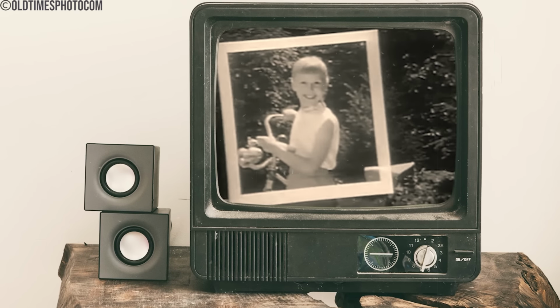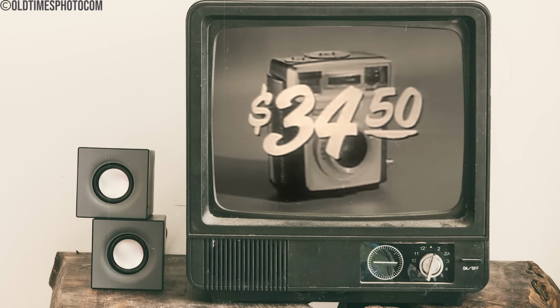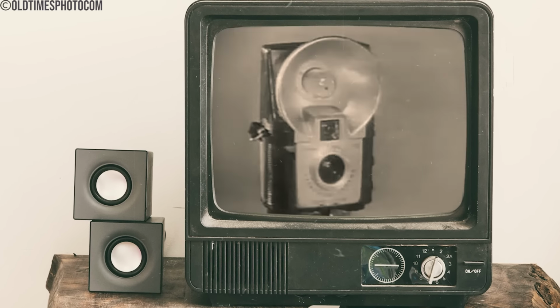So why not take your pictures the modern way? The Brownie Starmatic costs only $34.50 or as little as $3.50 down. Other Brownie cameras start at $5.95.